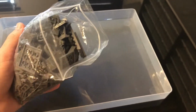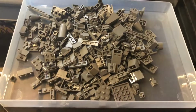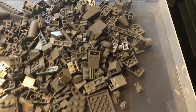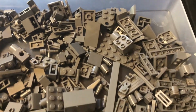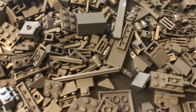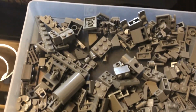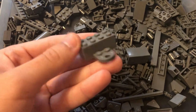And then next we have another dark grey bag, and there will be a lot of grey because that's what I chose to buy. So straight away we can see that this one has a lot more smaller pieces in here. So there doesn't seem to be any stickered or printed pieces in this lot. It is mostly just small pieces, but again I'll quickly pan over and you can tell me if I miss anything interesting at all. There is one piece in here that caught my eye, and that's this piece here.